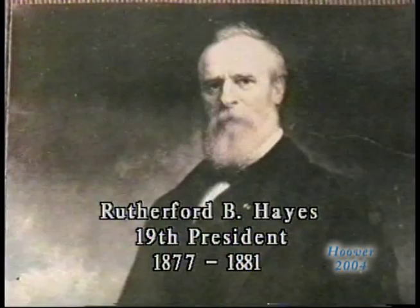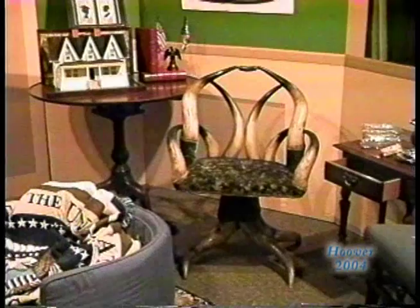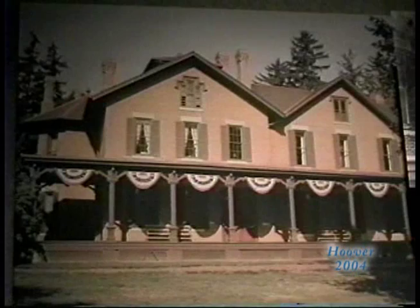A few months before Rutherford B. Hayes was born, his father died. His uncle stepped in to aid his mother and eventually sent Hayes to Harvard Law School. Hayes distinguished himself with military service, as a congressman, and in 3 terms as governor of Ohio.